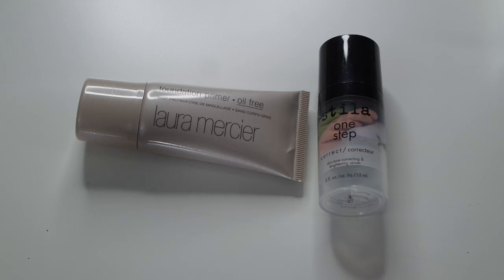The first one that you see is the Laura Mercier oil-free foundation primer. It's a very nice primer, but I wanted to just get a small one to test it out. And I think if I keep using it, probably for the next month or two, I should finish it off. And as you can see, the Stila One Step has pushed up. This is a really nice primer, though. I really do like it because it has correcting properties in it.